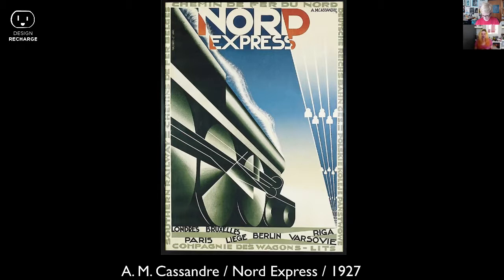And the artist A.M. Cassandre, who did this particular poster, is one of the big names associated with Art Deco. And much like some of the other earlier artists that we talked about, Currier and Toulouse-Lautrec, if you walk into like a Hobby Lobby right now or something like that, you're going to be able to find some Cassandre posters there. And what's interesting is he was classically trained as an artist, and he adopted this pseudonym.